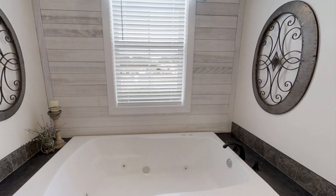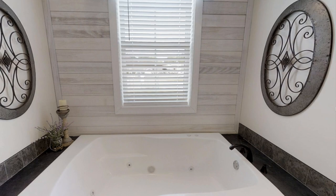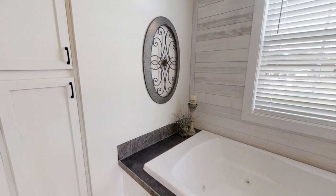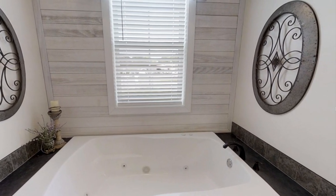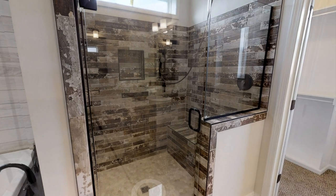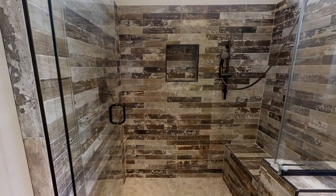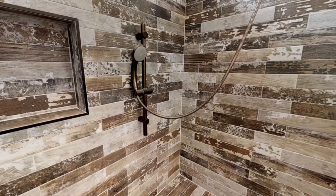Here we have a nice sized jet tub or jacuzzi tub, whatever you want to call it. Okay, so over here we have a walk-in shower, and you're also getting two shower heads and a little bench area right here if you need to sit down.